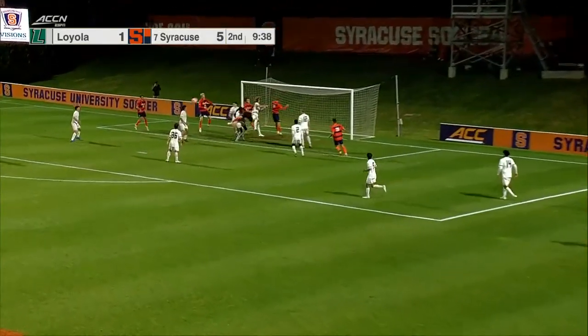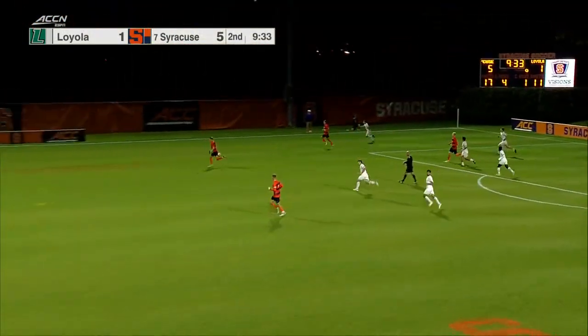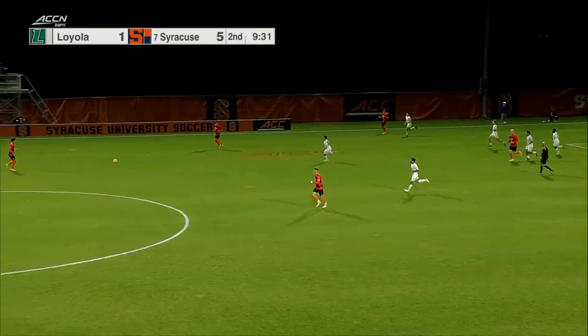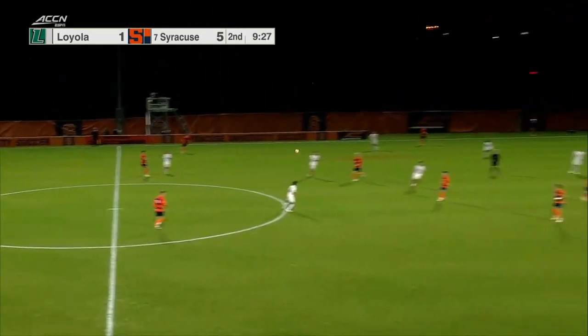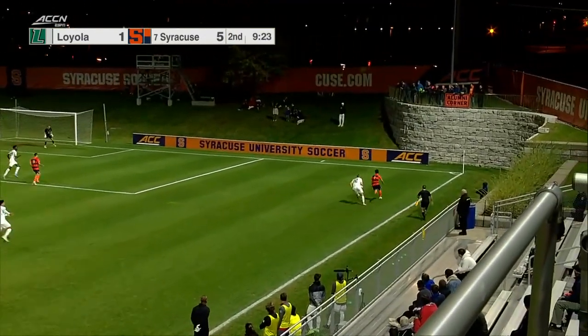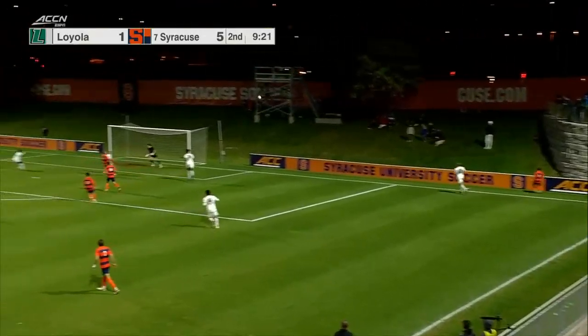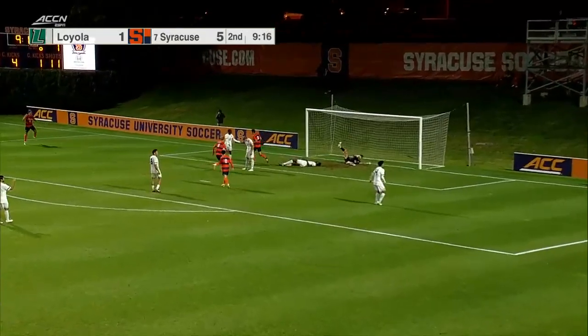Kalov with service. Glances off a few bodies and out to safety for Loyola. Loyola trying to clear it out as quickly as possible, try and utilize a counterattack, but with Syracuse's strength in defense and wingbacks, it's hard to do that. To the far post, Holbrook passes it in front, and it's potted home.